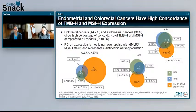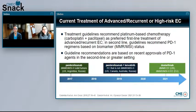Rob, you mentioned endometrial cancer. Can you expand on that a little bit and give us some examples of how we measure and use MSI and MMR, with some example agents and some chronologic information on how the treatment has changed for endometrial cancer? Yeah, this is a big win for us.